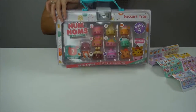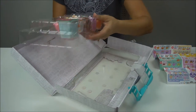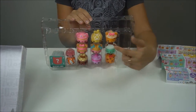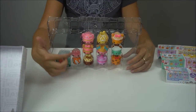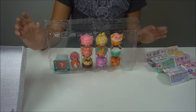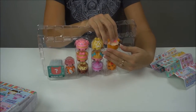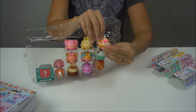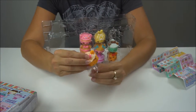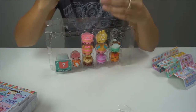Now these come with, let's see, 3, 6, 9 exposed noms, and then you get two noms over here, and you also get this mystery one. So the first one that we have here is a special edition autumn spice nom, nom, nom.